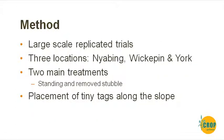In 2013, the trials were conducted using large-scale replicated field trials at Nibing, Wickapen and York, with 2 main treatments, those being standing and removed stubble. The removed stubble was either implemented through burning or raking, depending on stubble density at the trial.